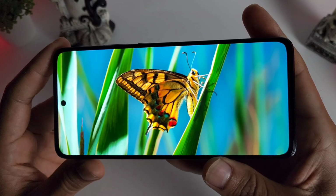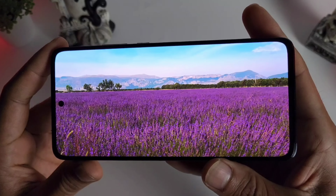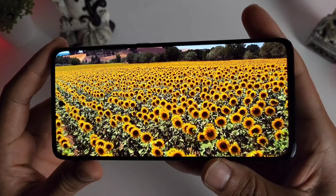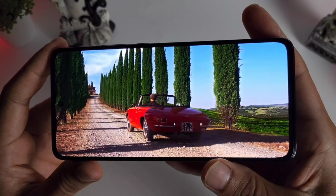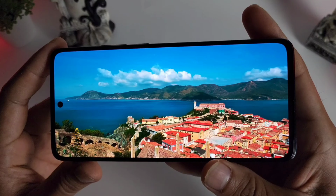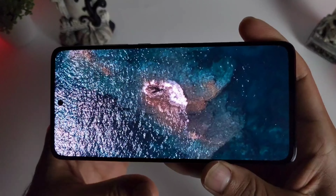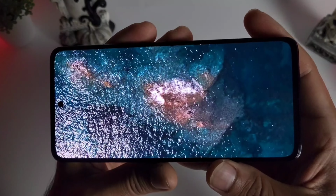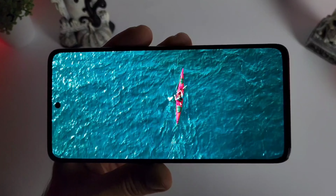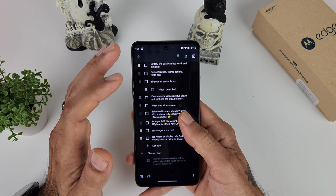Colors on here are fantastic. The brightness, this phone gets way bright, especially outside. This is a bright, beautiful display, and I think the colors look great on it. The refresh rate is fantastic on here. Everything feels nice and smooth when you're scrolling on here. So no issues with the display. I definitely like this display a lot.